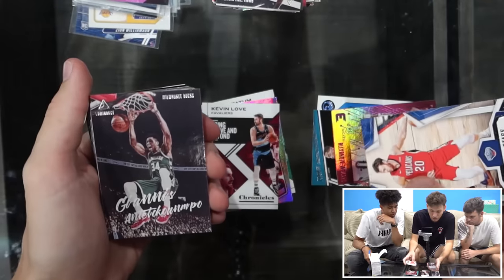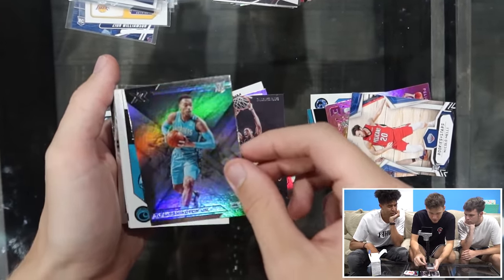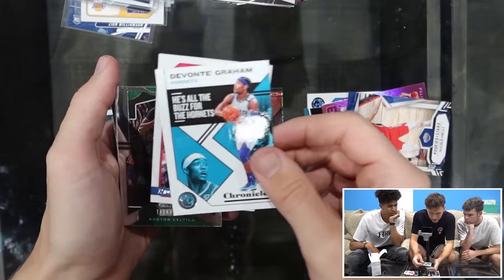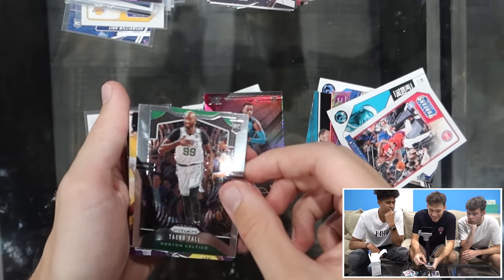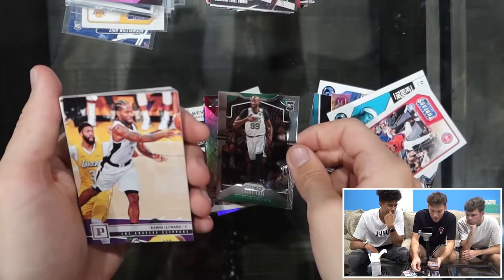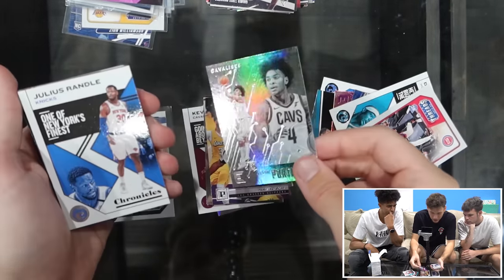Ooh, I'm not a Giannis fan. Card is, oh, pretty cool. Oh, yo. Giannis card out of nowhere. W. That's a cool PJ. That could be, keep that. Keep the PJ. Devontae. He's nice, but. Oh, a taco. Oh. That's a dub. That's just a cool card. And it's a prism. And then a Kawhi Leonard right after. Okay. Got Kevin Porter Jr. Cool guy. I'll keep it.